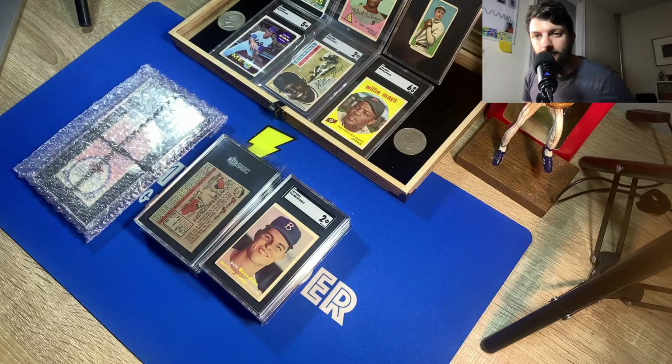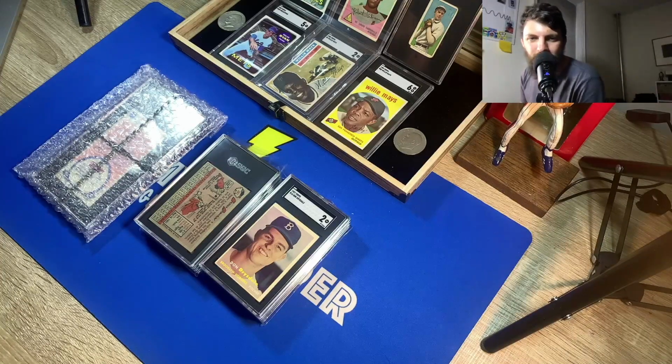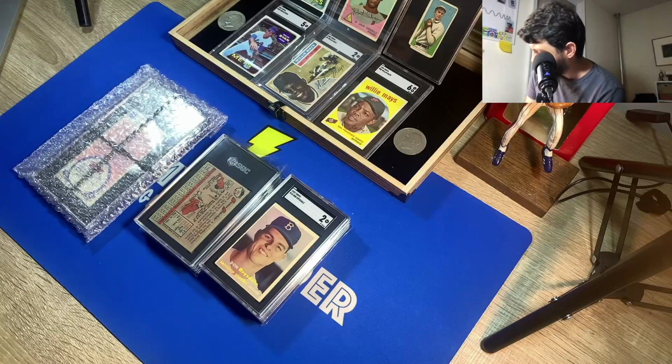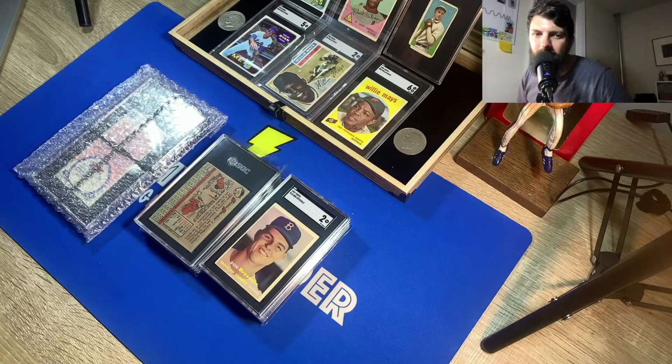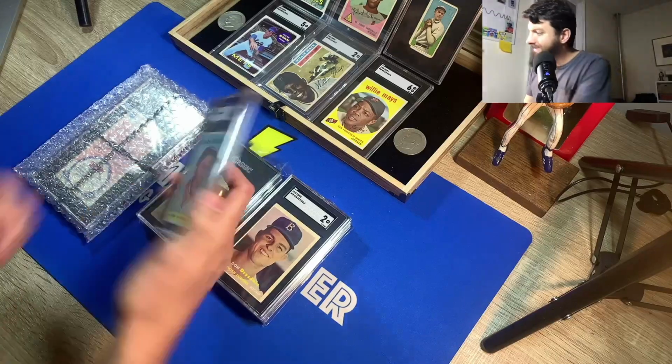This one I'm excited about. The Brooks Robinson. I bought this because the card was in great shape. The centering was a little off, and this is another '50s card. This is a '58, so maybe they won't be as harsh on this one. I don't know. But given how things are going, I'm a little worried. The Brooks Robinson, I had a low of a 5, expectation of a 6, a high of a 7, and a miracle would be an 8. Let's see what we got.